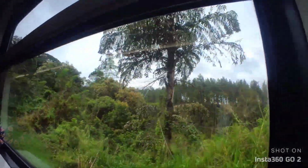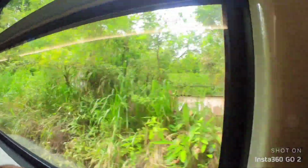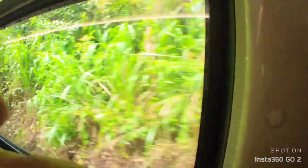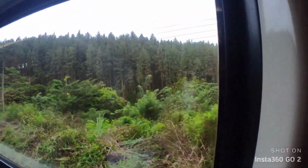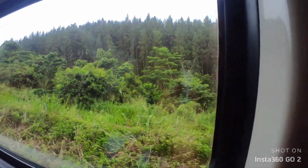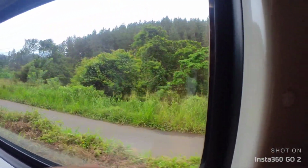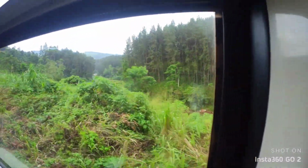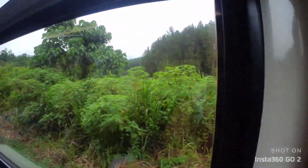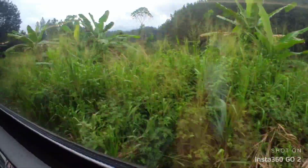Let me give you a hint of this area. This area has a mix of the coconut trees, the banana trees, and just behind this line you can also see the pine trees. So just hold so that I can get a good view of the pine trees. See, all those pine trees are also there. It's very rare in a land where you get a mix of banana trees and coconut trees, and now you have a very lovely view of the river in between the mountains. And you can see the pine trees are also there.